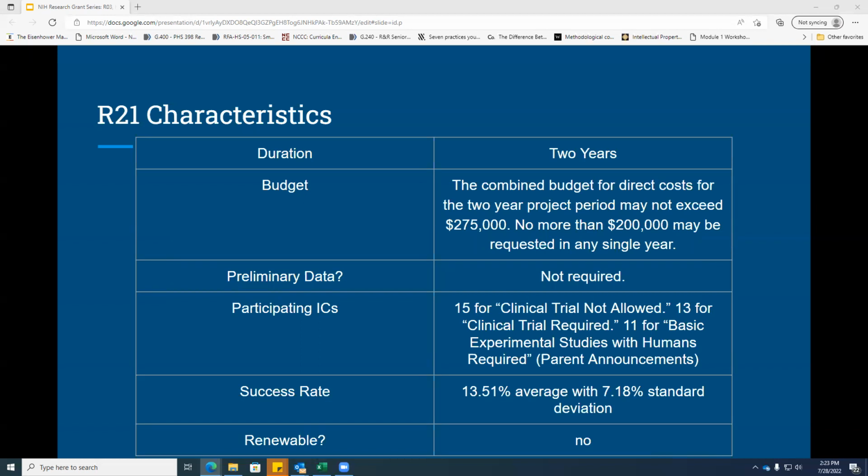The R21 differs from the R03 on the emphasis of the novel and exploratory scope of research. A short-term project using widely accepted approaches and methods is better suited for the R03 because the risk isn't present. And the R21 differs from the R01 because the R21 is a short-term project on the novel and exploratory, rather than a long-term project in a well-established area.